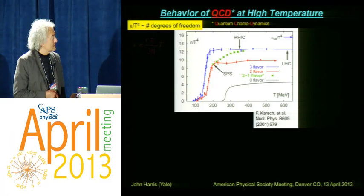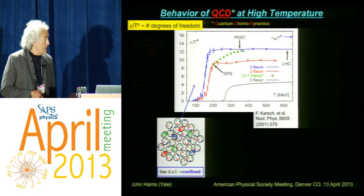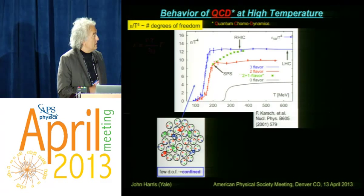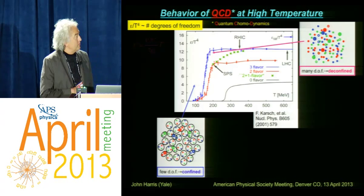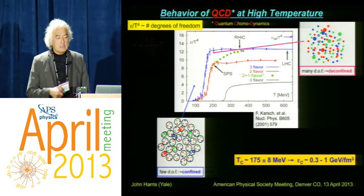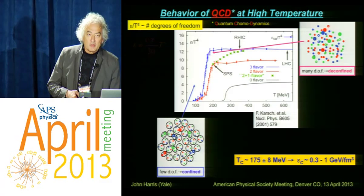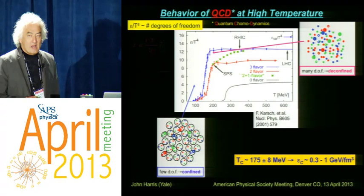And what one sees is a rapid rise at a temperature of around 150 to 175 MeV, below which the quarks and gluons were confined, as I've depicted here, and above which you see that we have many more degrees of freedom as depicted in this calculation. And in this particular calculation, there's a transition at 175 MeV. I should say, in the last 10 years or more, there have been improvements in the lattice calculations themselves, the techniques, and also, of course, computing has improved tremendously. And this temperature has gone down by about 10% or so.